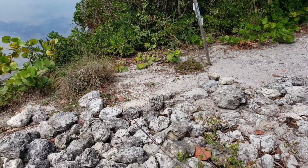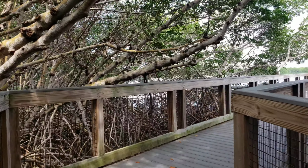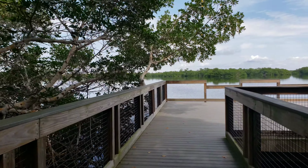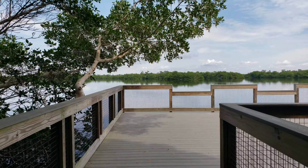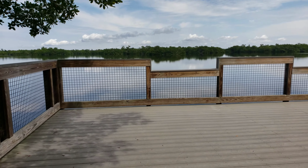All right, here we got the mangrove overlook. Little bridge overlooking the lake. Fun. Like the shade. Shade feels nice. See if we can see anything. There's lots of birds out in the distance. Ooh, what the heck is that?